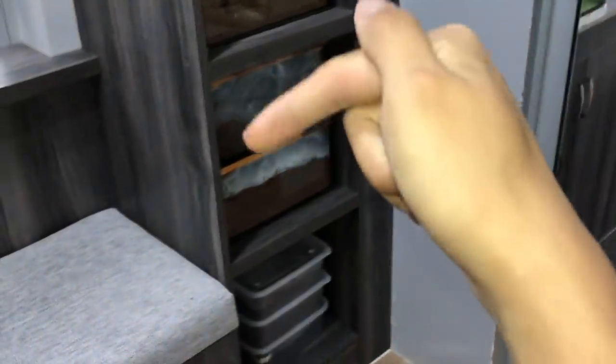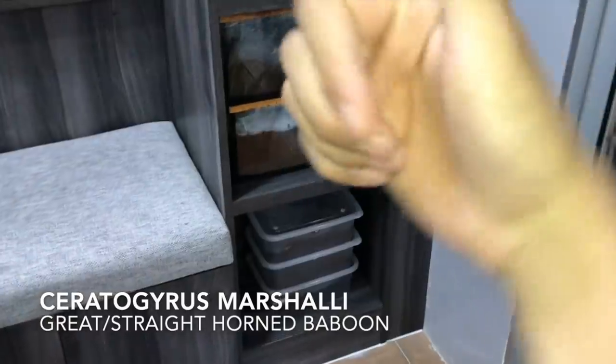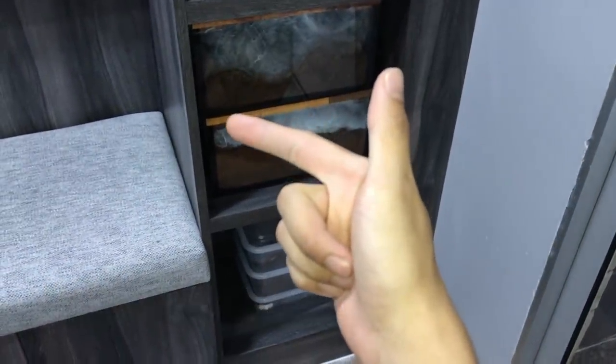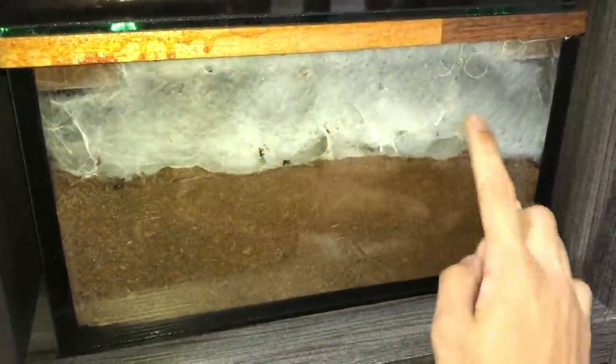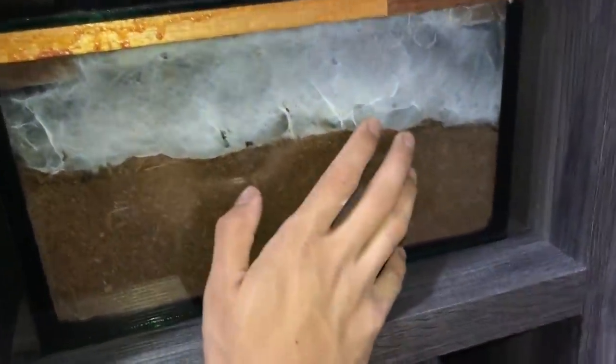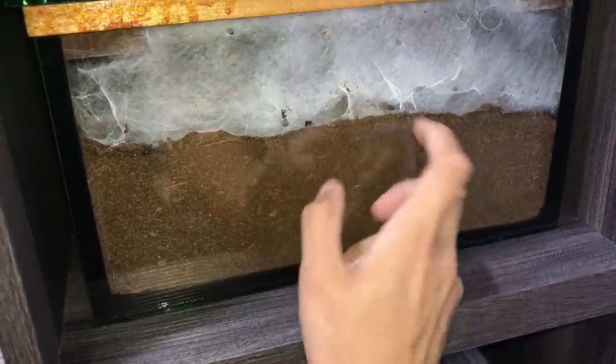As promised, today we will be rehousing my Ceratogyrus marshalli, which is also known as the Straight Horned Baboon or the Great Horned Baboon. Yeah, I think that's right. I don't really do common names, but she's in here, and I showed you in the GBB video that she has webbed up the walls of the enclosure. I know these guys are burrowing species, but this girl just doesn't burrow. I'll show you in a bit.